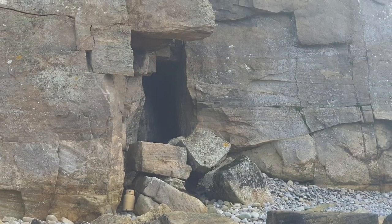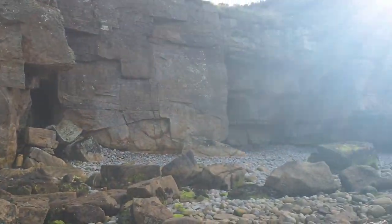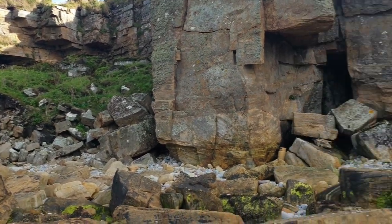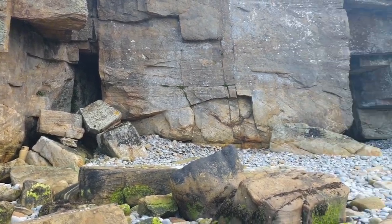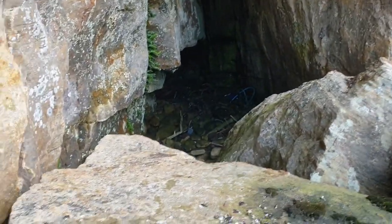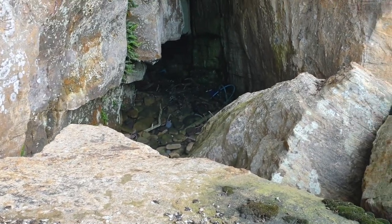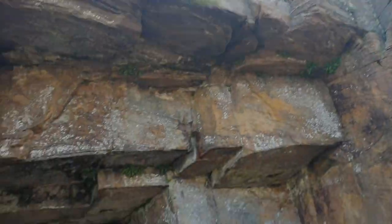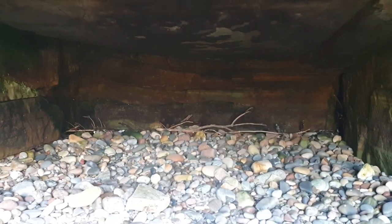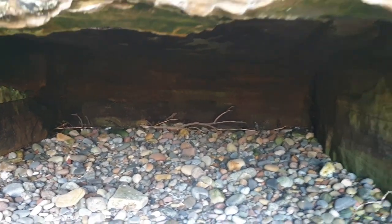Somewhat of a cave. It's not particularly large, but some of the Covesea burials were found in smaller caves. So that could be one of the contenders for that. Good bit of rubbish in there, but this cave is actually deeper than it looks at first glance. So here's a small cave. It's really just quite small.